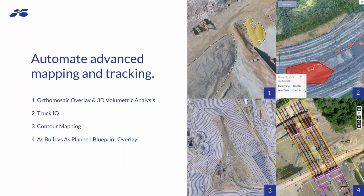So what kind of data do we offer? What kind of insights, and why is it useful? Well, we automate the advanced mapping and tracking of job sites. So you're not just going to get some photos or some video. We're actually going to give you full three-dimensional analysis. You can get things like volumetric analysis. Maybe you want to see what volumes you have in your stockpiles. Maybe you want to see how much earth you've moved and how far you still have to go.